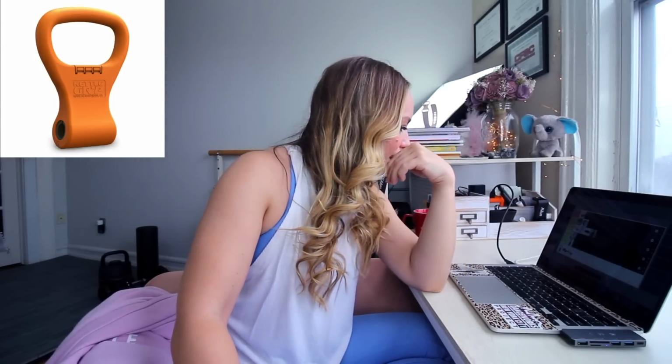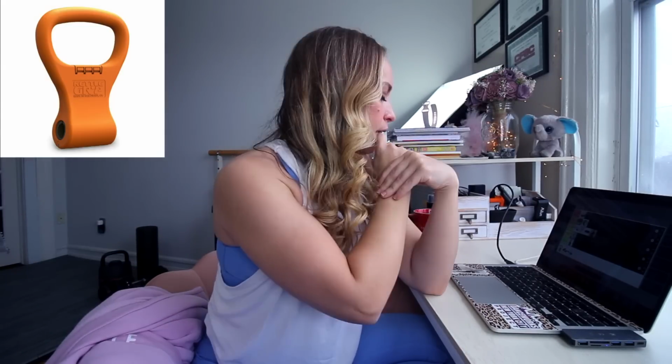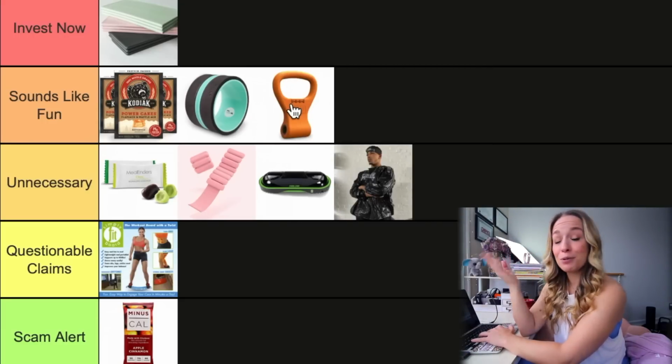I'm just looking at the handle. The thing that gets me is I love kettlebell work for the skills that you can do with them, like cleans, snatches, swings, and I really don't see how you could do any of that with this product. But I guess if we're talking about the weight of it, the wrist stability that you would get, I don't know. It sounds like fun to try. Maybe I'll have to try it. Maybe we'll do a follow-up video.